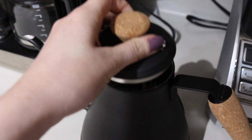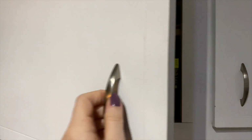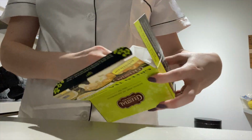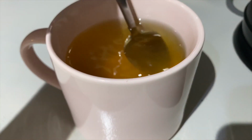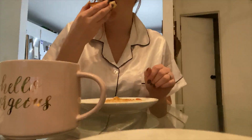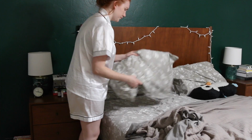When I get to the kitchen, I usually start the water for my tea. Then I'll grab one of my many mugs. Today I'm choosing the Hello Gorgeous mug. And then I'll go ahead and make my tea, add a little honey, and enjoy. Next up are my vitamins. Now time for breakfast. Once I sit down for breakfast, I usually do my Devo for the day and fill in my bullet journal. And then before getting ready, I'll go ahead and make my bed.